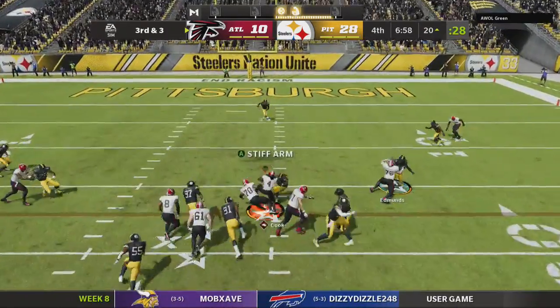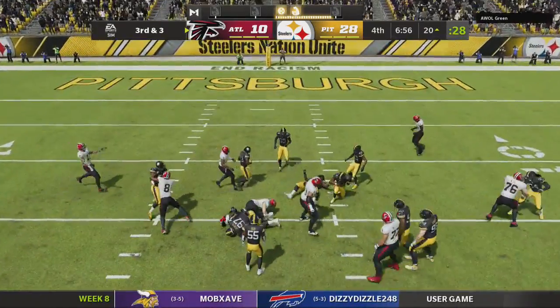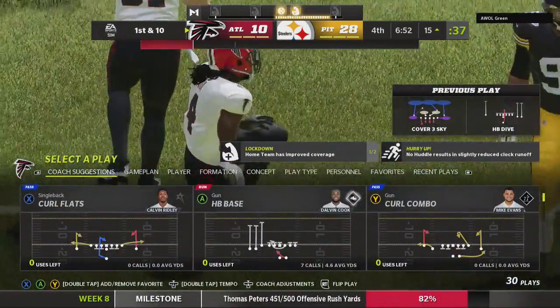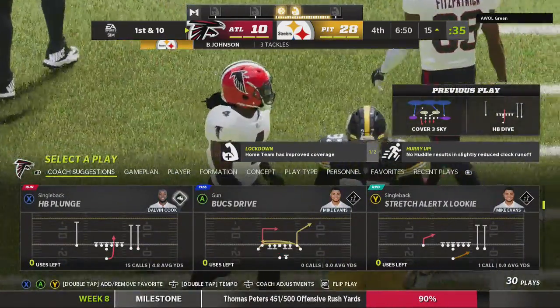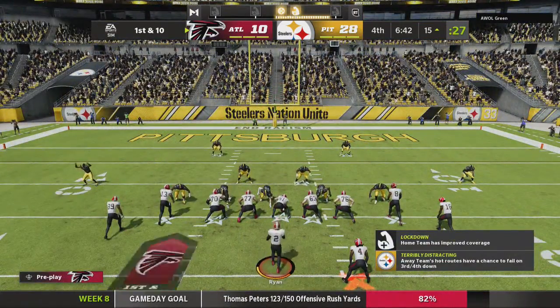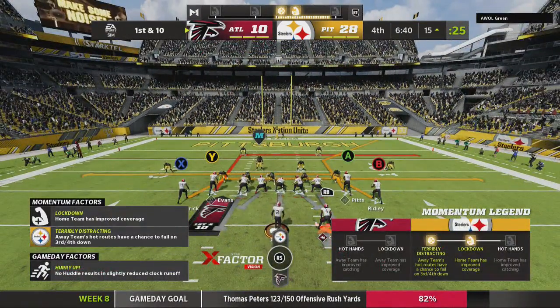They'll run it. Here's Cook. And he picks up the first down yardage as he takes this one down to the 15. They get 6 on the pickup there as the drive continues. Line of scrimmage, the 15. It's 1st and 10.